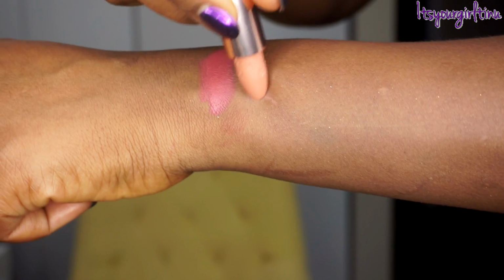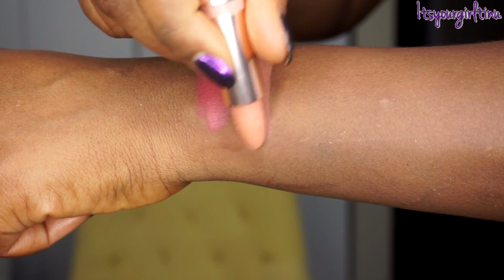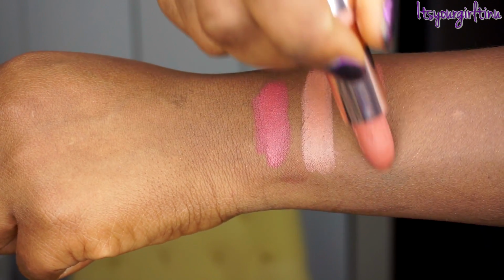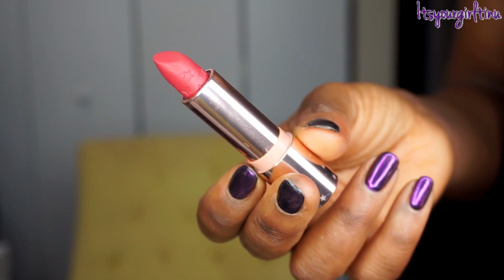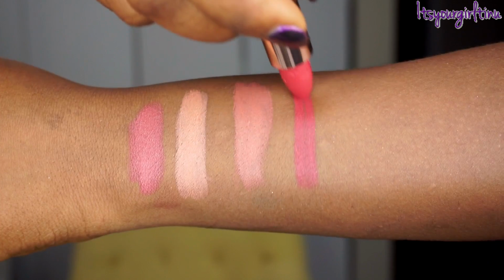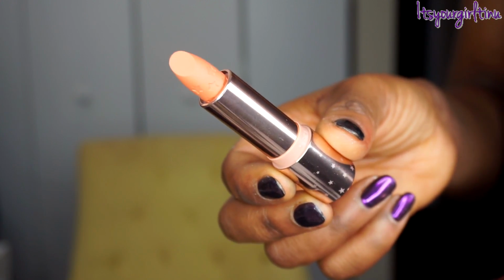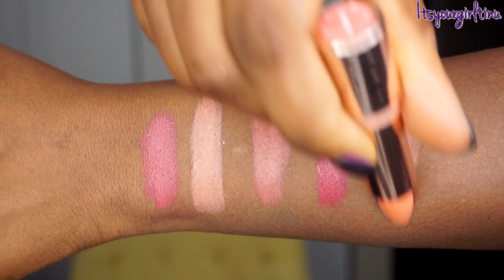I just like the way it glides on the lips. It doesn't settle in my fine lines. I don't really have too many, but the ones that I do have, it doesn't settle in, and it's so creamy. This one that I like is called Come On Sis. It's the Shea Layer one. It's such a gorgeous color.